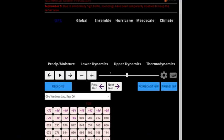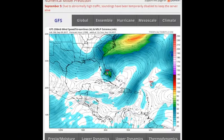I'm not so sure what's going on, but hopefully we can resolve this. Maybe everybody's interested in getting into this, watching all this. But I just put up here the upper air, and we're looking way up in the atmosphere now, up at about 25,000 feet or higher. And here's Irma at this point.